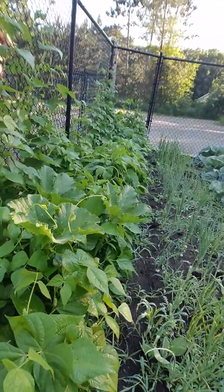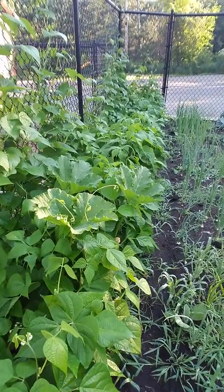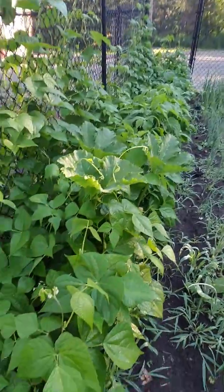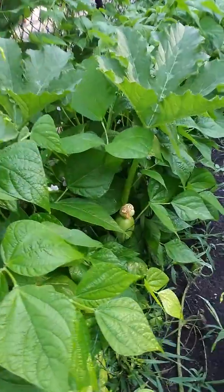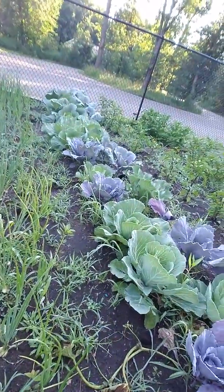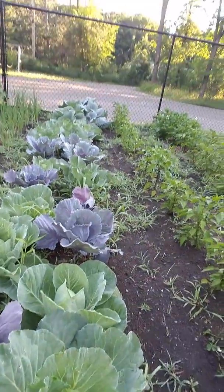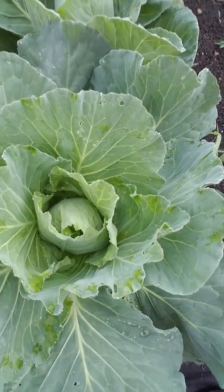So here are the beans. I have a double row planted, kind of a high intensity garden method. Keeps the weeds out. And then one of the watermelons came through the fence. And he's right there. Cute little guy. I hand pollinated that one to make sure that he pollinated. And right here we have onions and weeds. And here we have a row of cabbages. Red and green cabbages, and they're getting big heads on them.